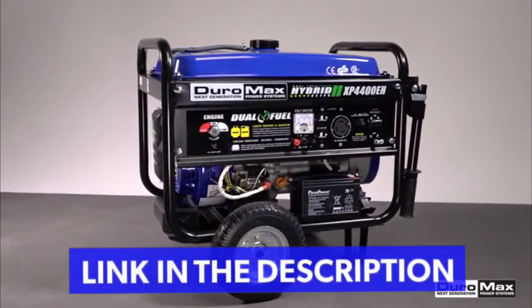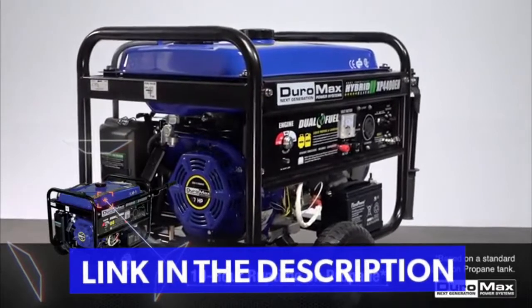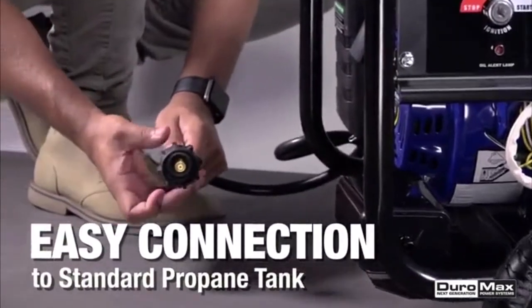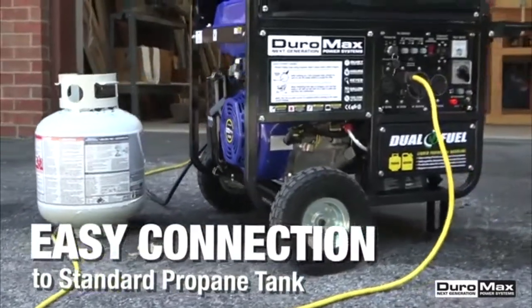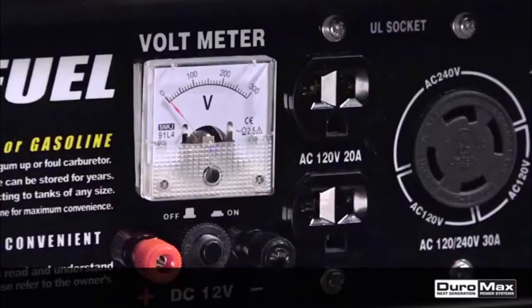If you want to switch over to propane, it only takes a few seconds and it's worth it. One tank of propane lasts longer, costs less, and unlike gasoline, can be stored for years without going bad. The generator's flexible line even lets you hook up to any size propane tank, including the one from your barbecue. The XP 4400EH's electric start makes the unit easy for anyone to start and operate.